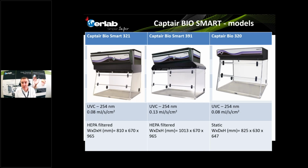So we've got 3 different types of bio enclosures. 2 BioSmarts, the 321 and the 391. The 391 is a little bit larger. It's a 1 meter large enclosure, so that might be a little bit more comfortable if you've got more samples. But also the internal insulation, UV insulation, is a little bit higher than on the Captair BioSmart 321. Both units, the 321 and the 391, are equipped with UV lamps and HEPA filters, or optional HEPA filters, to ensure air cleanliness into the enclosure.